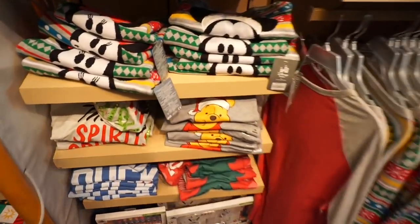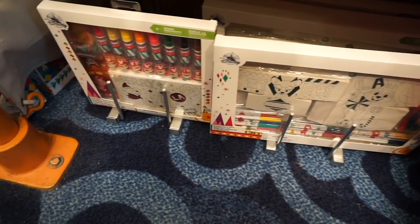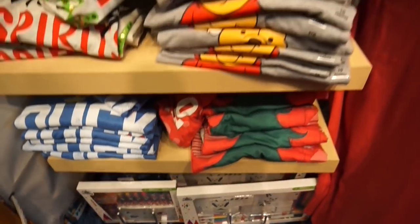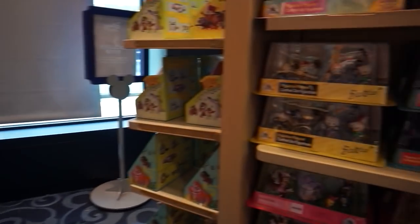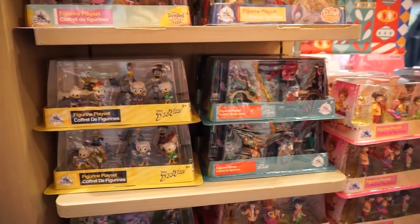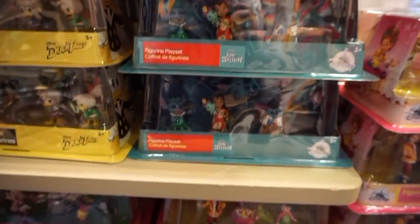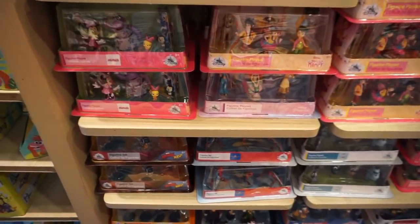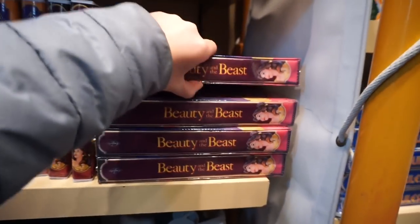They do have a lot of great holiday items this year. They have these cool little DIY kits and so many cool shirts. I'm getting the ugly sweater for Mickey. It will be so fun to do in my holiday videos. All of these figure packs are really cool. They're really starting to up their game with these, release more of them, and the packaging style is definitely being changed. I really like it. These things are so cool.